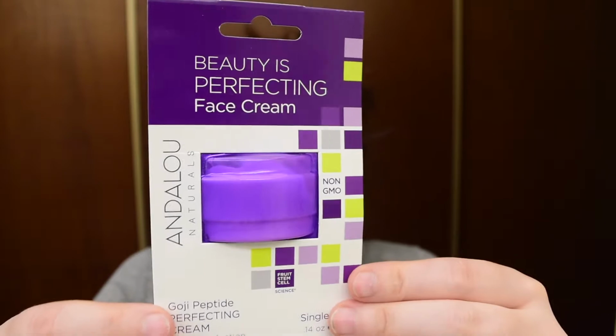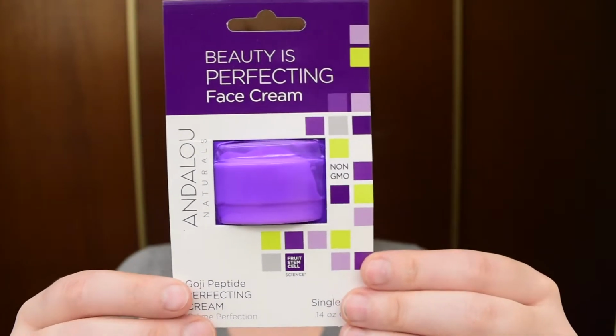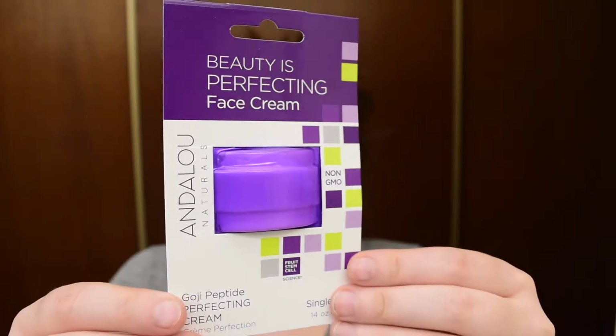First item that I'm going to try out is the Andalou Naturals face cream with Goji peptide. This is a single-use one, it's just a sample, but it is gluten-free, vegan, cruelty-free, and you can also recycle. It's really simple to use. All you do is basically apply to your clean face and neck. That's it. Okay, so I just cleaned my face, and now we're gonna put this puppy on.